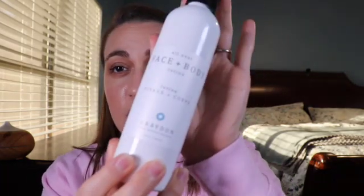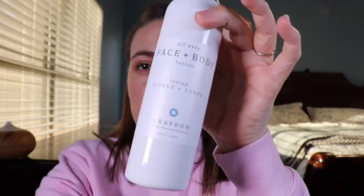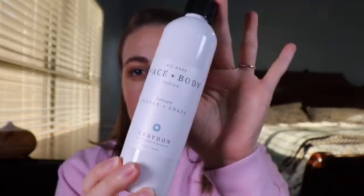So Bathorium and Graydon are doing two separate gift with purchases. Right now at Bathorium, if you spend $60, you get a free face and body lotion from Graydon. I'm not sure where my camera is focusing at the moment. Hopefully it's focusing on this. They're doing it together because they're both Canadian small businesses and they work together quite often. So if you spend the $60 at Bathorium, you get a free $30 lotion from Graydon.